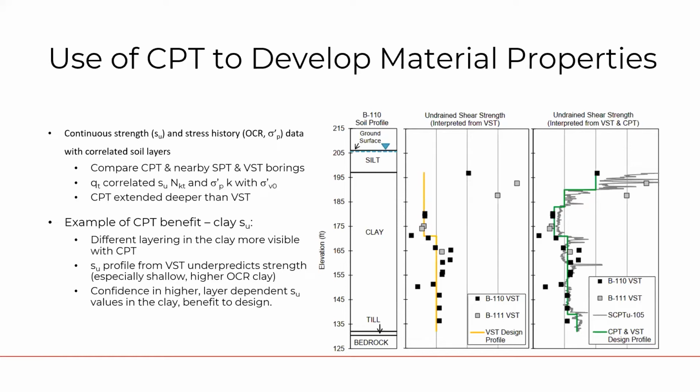You can see the higher undrained shear strengths at those three data points in the upper right-hand corner of this first plot, but it's not very clear to us how we would have incorporated those data. And so our original assumption was to have a constant undrained shear strength within that clay layer, even though we knew that it had a higher overconsolidation ratio and thus should have a higher strength.